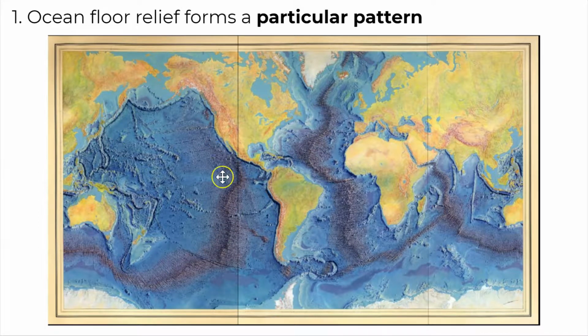And surrounding that, particularly here, you can see it in the Pacific Ocean, the Ring of Fire, you've got the trenches here. So there's a pattern to this topography. And anytime there's a pattern, it suggests that there's something at work producing this pattern. Take a wee look, for instance, at the shape of this ridge.